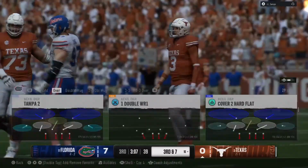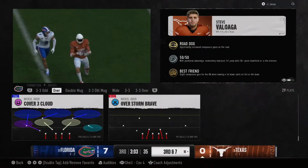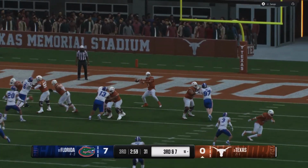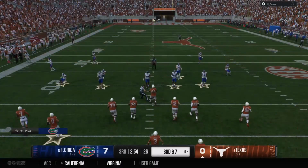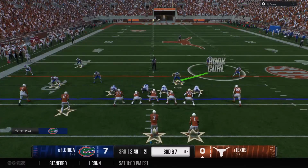It's an out route. The catch is made. Defense makes the tackle after the completion. Anytime a quarterback and a receiver connect on third down deep, it's a chance to make a very successful play. Offense has been in reverse here. Now a long way to go to convert this third down.